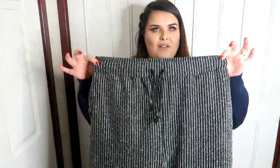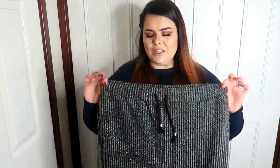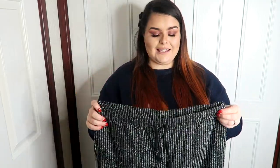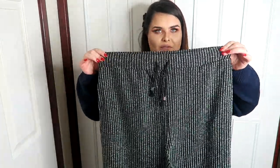Smack myself in the face. Basically, they're like jazzy joggers. Now, these don't look very big compared to that loungewear set. So, I don't know. I feel like Boohoo sizing is always a little bit hit and miss. But yeah, they're just fitted waist with a real tie.